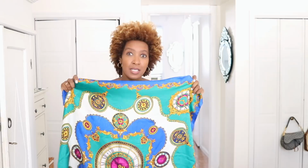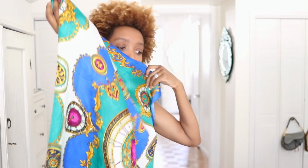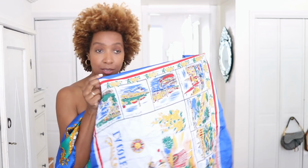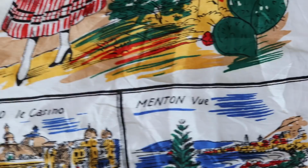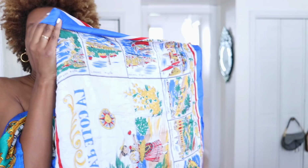So I picked up this one, which is just, look at that pattern on it. And look at the clock. It's got a clock on it in the middle right here. This one I like as well because it just reminds me of Cuba when I looked at it. I've never been to Cuba, but that was the vibes I got because of the writing it's got on it and just the pattern of it as well. It just screams Cuba to me.